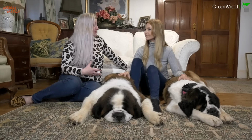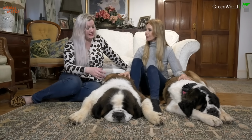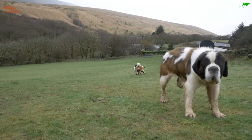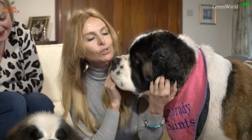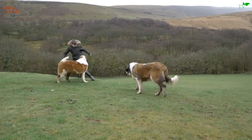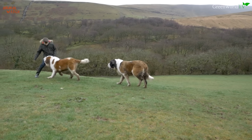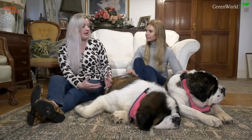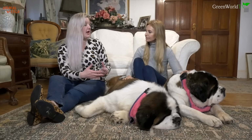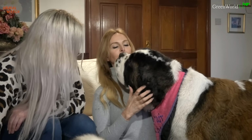A lot of deep-chested breeds, not just the giants, but deep-chested breeds are prone to bloat. It's important that people at home know how to deal with a dog that has the potential to have bloat. A lot of people have advised avoiding exercise before and after eating. Exactly. Because of the twisting of the gut. I think the biggest thing with a giant breed dog where bloat is prone is just to be vigilant. Don't feed the dog and go off to work.